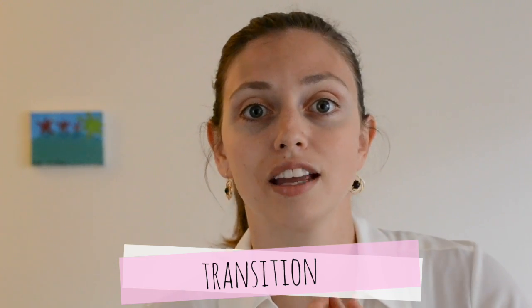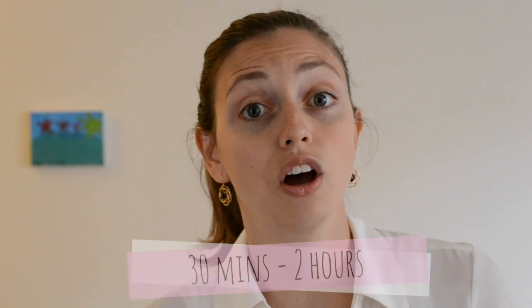Transition is the last of the 3 phases of first stage. It's also the hardest. It's also supposed to be the shortest. It wasn't for me. It's supposed to be anywhere between 30 minutes to 2 hours long. For me, it lasted 5 hours. But this is the time I actually headed out to the hospital, and I do think it was because of all the commotion that was happening, and they were checking me and I was checking in. Just the nature of having to be around people when you're doing something like that might lead your labor to slow down a little bit, which is why I think mine lasted a little bit longer.